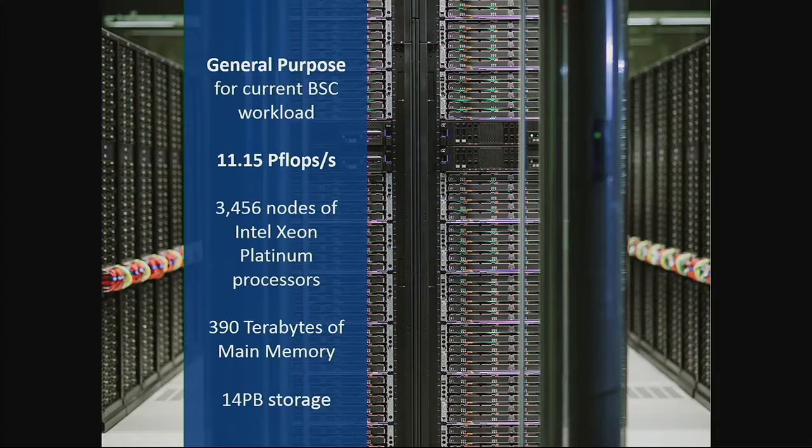So the machine has 4 different components. The larger one is giving more capacity. So it's installed in a computer room, 160 square meters. It's using 1.3, 1.5 megawatts of electricity, running 24 hours a day. It's costing 1.3, 1.5 million euros a year.